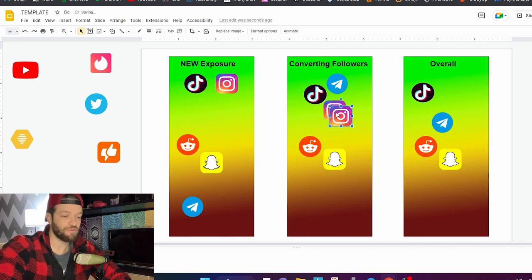Okay, so overall, I'm going to put this right about here, right between TikTok and Telegram, right there.